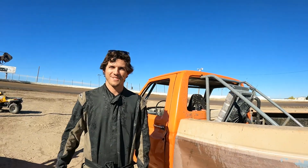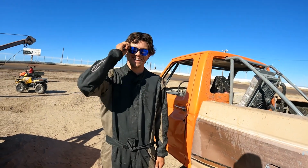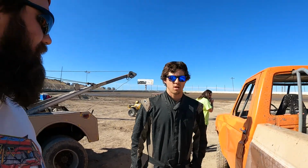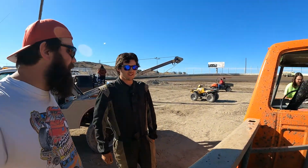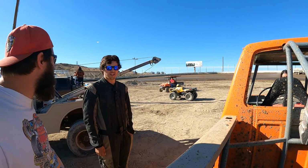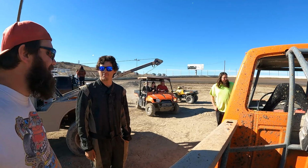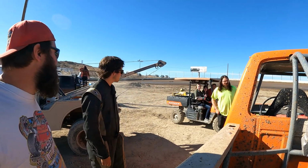Let's go get some driver feedback. All right, well, feedback. It jumps good. That last couple times around, were you in second gear or something? Because it sounded like it was bogging, or was it just running a little rough? It was in second gear, but I think I should have put it right. Oh, you do? Was it in second gear?